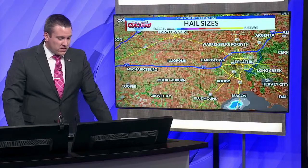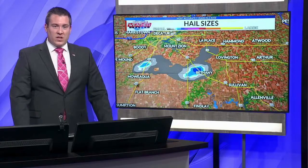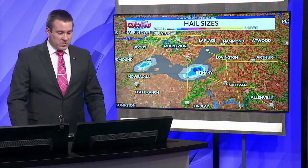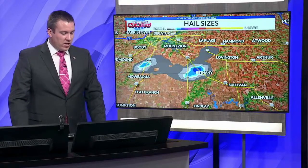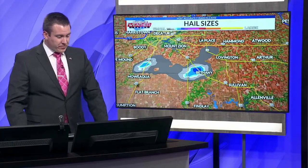Our hail sizes, get those re-centered as well. Right now, some big-time hail, probably very close to the Bethany area. So that makes total sense. That's where the hail core and also the actual rain shaft of the big storm is. So make sure that you guys are away from windows in your safe spot, because not only could the wind be the issue, hail could be the issue as well.